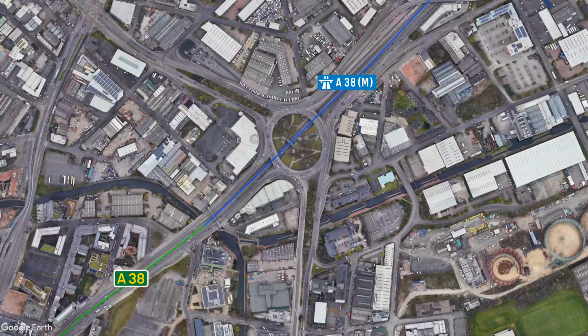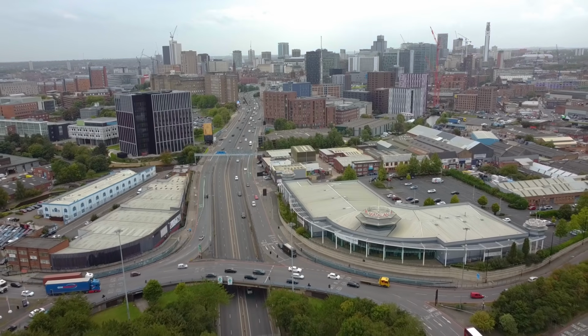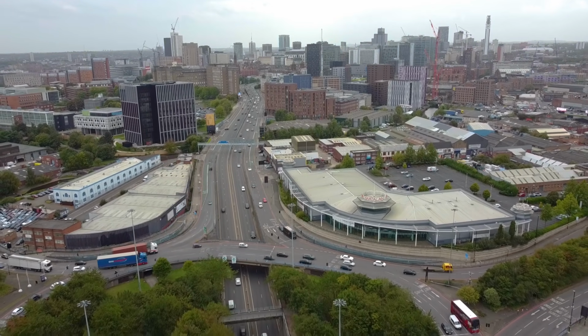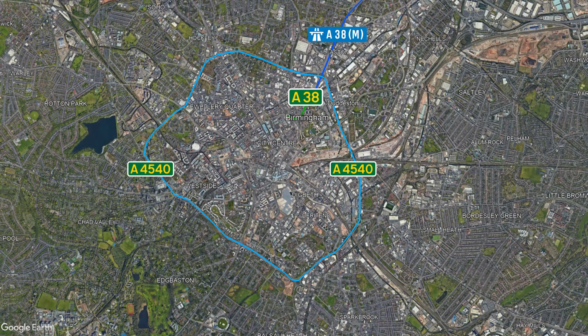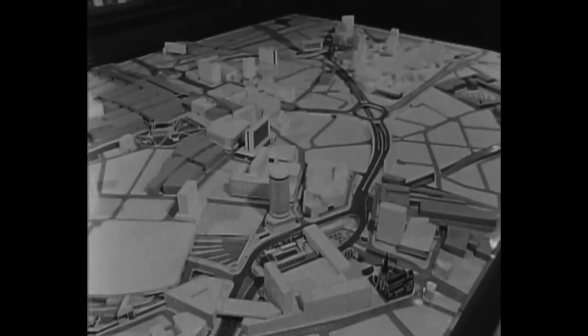It seems that there weren't ever plans for the motorway to extend further than the Dartmouth Circus roundabout, but there were extensive plans at one point for ring roads around Birmingham, and in the case of the A4540, for the most part they actually finished it. Take a look at this model of the road section completed. But this tunnel model is just part of a much bigger affair.